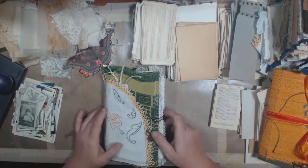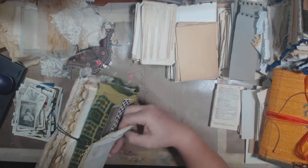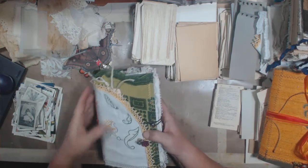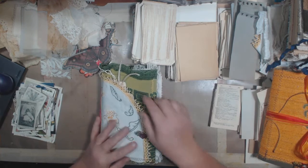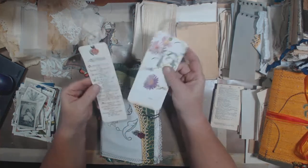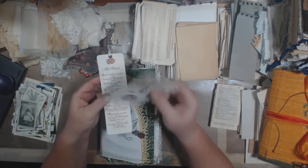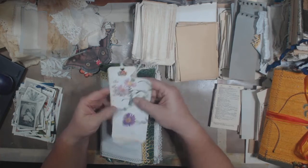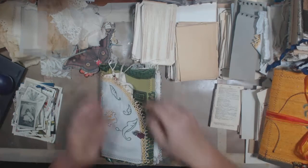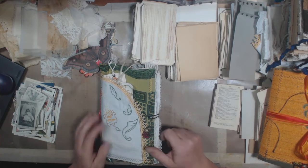So this is one of them, and I made a kind of pocket on the back as well as the front using a doily that I cut in half, and just put a couple of tags in here. This is a bookmark that I picked up at a thrift store, and some book paper. And I've got a little garment pin here with some old buttons.